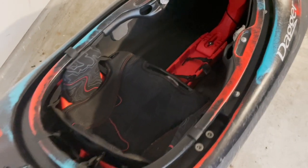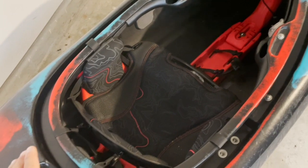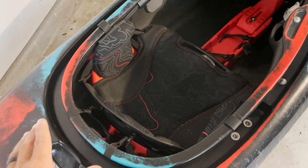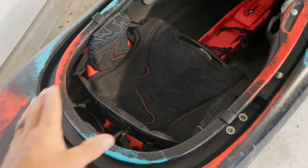The other thing that's great about the creek seat is that once you get it set, it does not move around any. I had problems as a larger paddler with the Axiom seat, which is the playboat seat that Dagger has. It's similar.